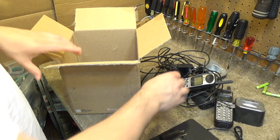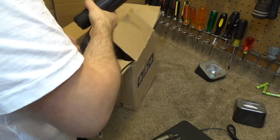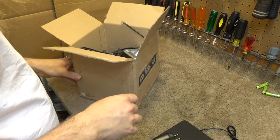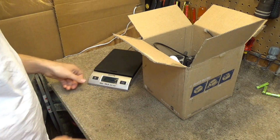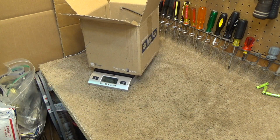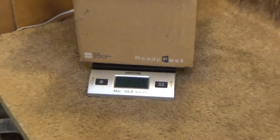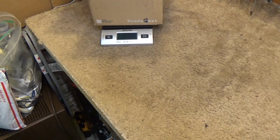So I'll put all this stuff back into the box here, and we're going to see, I can't believe this ship like this, we're going to see, for whatever it's worth, how much this actually weighs. I don't know how much it is, maybe it's a pound, I don't know, but it's certainly more than 3 ounces. Okay, here we go. It's 2 ounces, nope, it's 2 pounds and 15 ounces. Well, how come this isn't showing up? There we go. So it's well over 3 ounces.